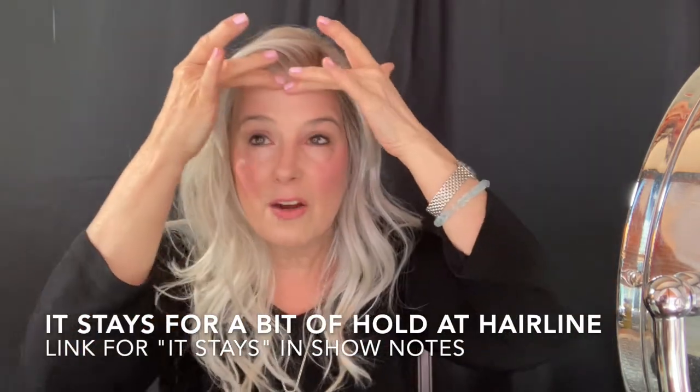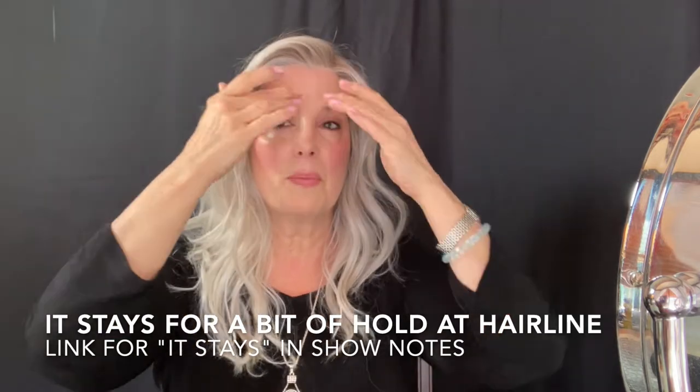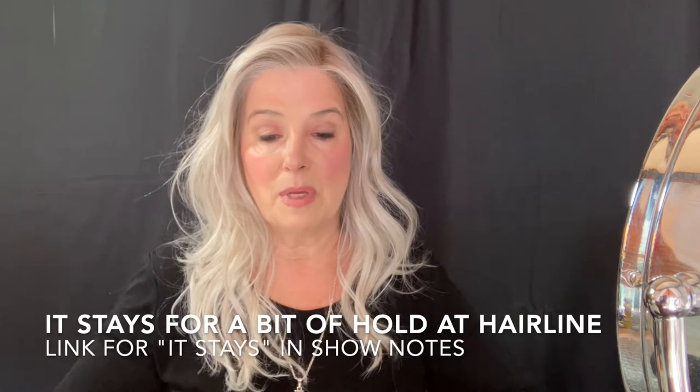So she has the temple to temple lace front, and I have put a little bit of stays. I usually put stays just right here, at my widow's peak, so that it doesn't start to ride back, because pretty much all wigs are going to ride back on me. And in a few moments, I'll take off the wig and I'll show you the cap construction.